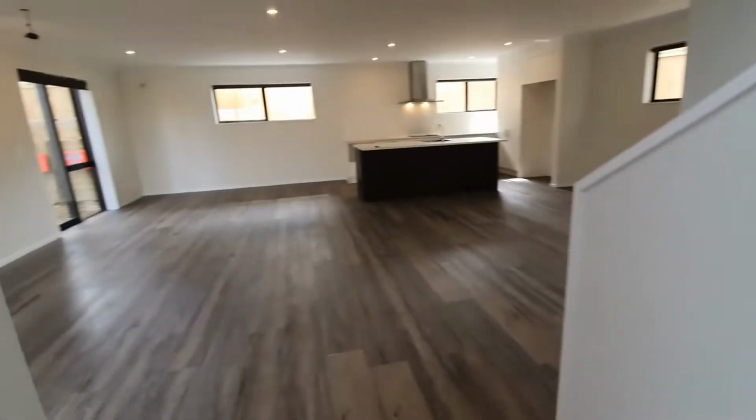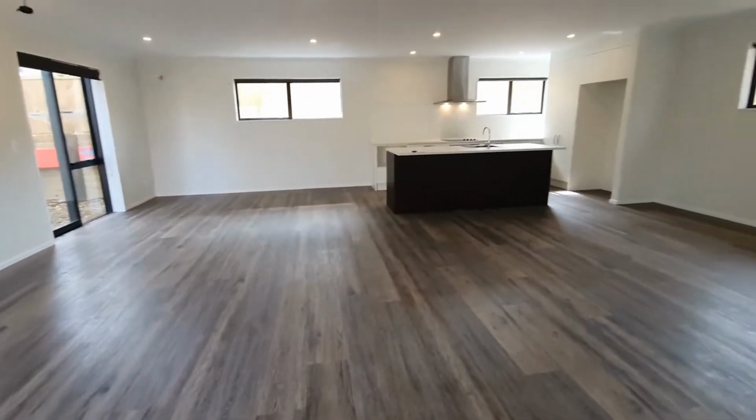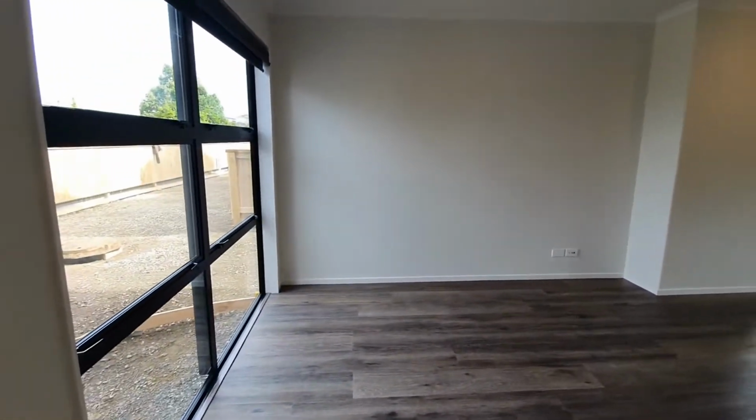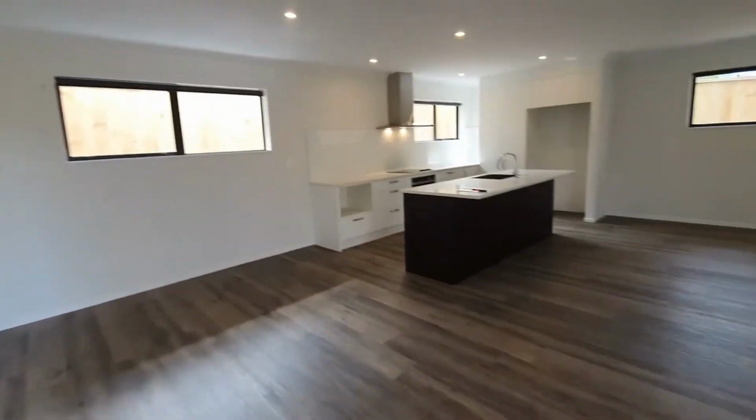Let's come in and have a look at the property. It's an internal access garage, massive open plan living, dining and kitchen area. Being brand new, it's all double glazed and insulated. A heat pump will be installed as well.